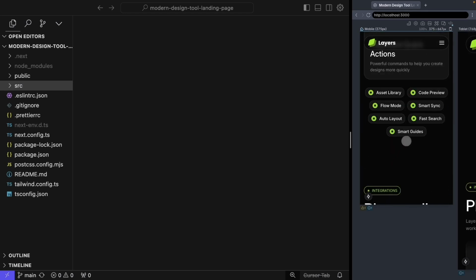And then for our secondary features, we're also going to give these a slight animation if those get hovered as well.